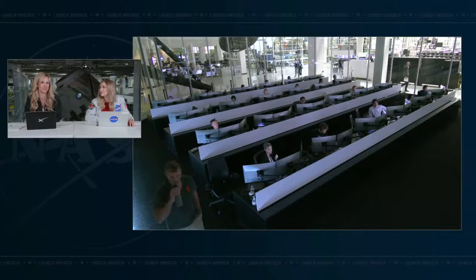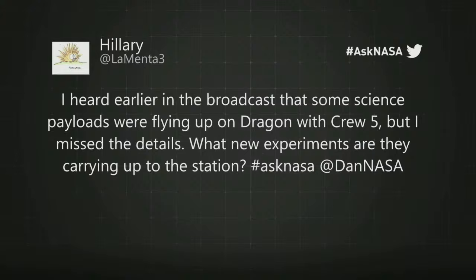All right, it looks like we have another question from Hillary. And she said, I heard earlier in the broadcast that some science payloads were flying up on Dragon with Crew-5, but missed the details. What new experiments are they carrying up to the space station?